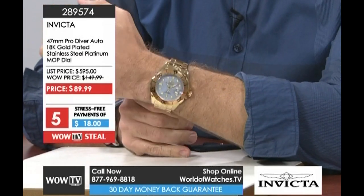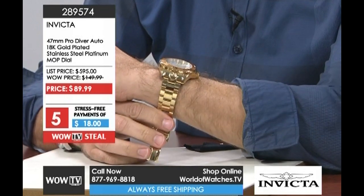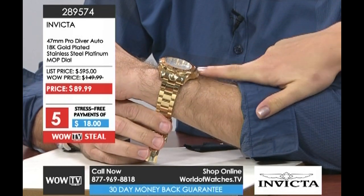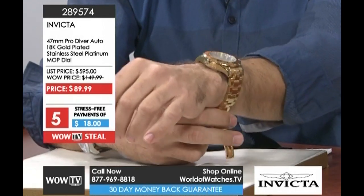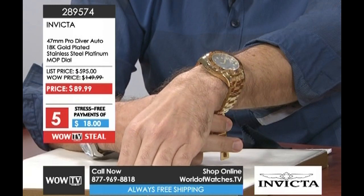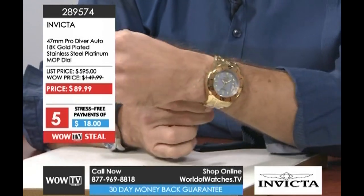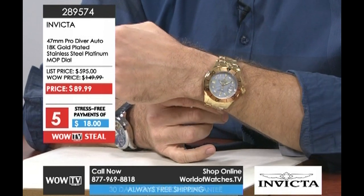What do you think? You know what? It's a big case and it's very, very thick, but as we talk about so much on the show, the construction with the curvature of the case, it fits you really, really well. And I think Invicta does this right. You know, Invicta, in my opinion, is one of the brands that in recent years has truly popularized and brought into the world these oversized watches, right?